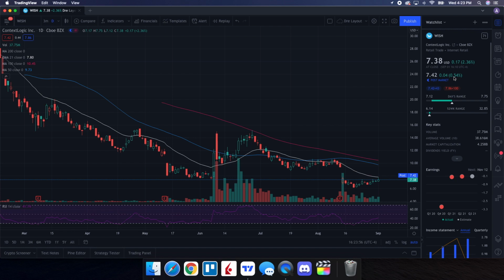We ended up seeing some appreciation in the stock, and this is exactly what we want to see. The chart we're using is the 1-year daily chart. When we take a look at the RSI down below, you can see it's right around 41.82. And when we take a look at the moving averages on our chart, we are below the 100-day, below the 50-day, and also below the 21-day EMA.